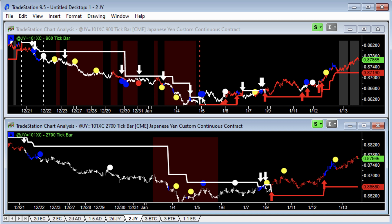I don't know what that means for the move going forwards, and strength in these currencies means there's weakness in the US dollar. I don't know if that means we're also going to get weakness in the equities. I'm less convinced about correlated trades like that. I worry about one chart at a time. But it's nice to see these three Forex contracts all starting to signal in the same type of direction.